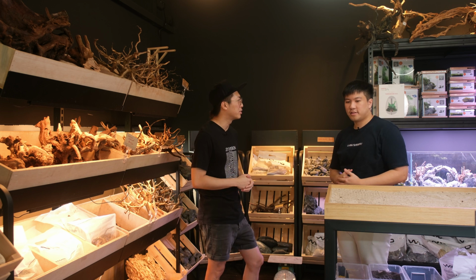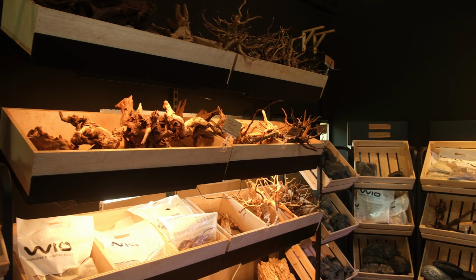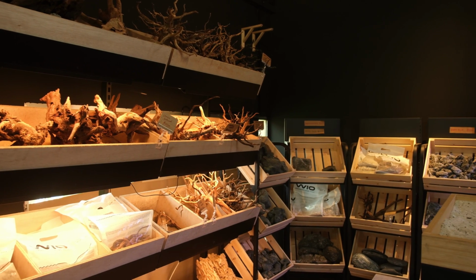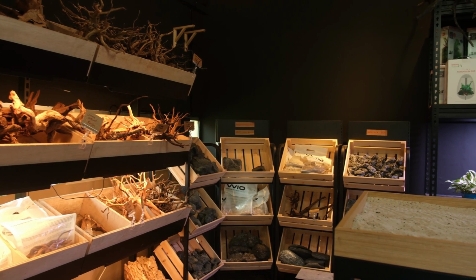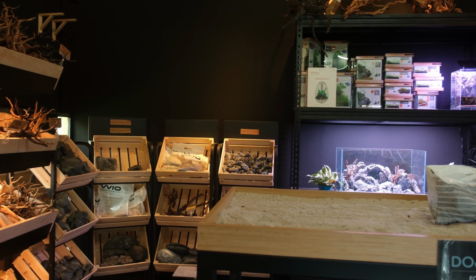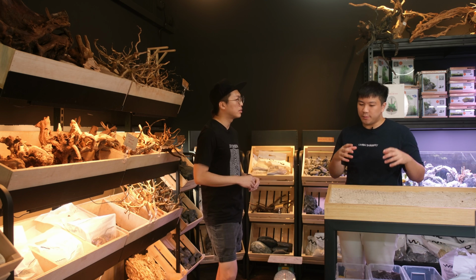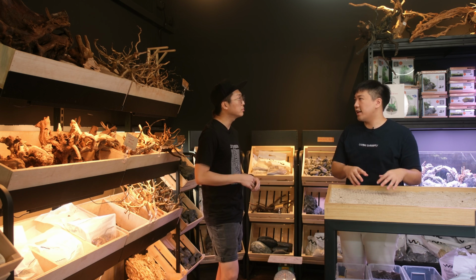Let's check out your Hardscape section maybe. Yeah, sure. Tell us about this space that we're at right now. So this space right here is where new customers can come to build their entire tank from scratch. So we have a Dojo table here, and this is meant for people to play with as a playground. You know how usually when you go to shops, you don't know whether or not you got enough or you got too much. So that's what the Dojo table here is for. You can really just build your scape here and decide whether or not you want it. And if you want it, you can take the entire thing back home. So we built this space with the knowledge that people are going to have many things that they want to change about their scape. And this is really just a playground for people to start with.